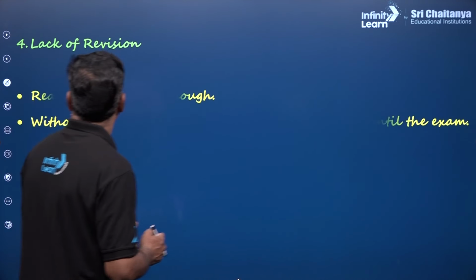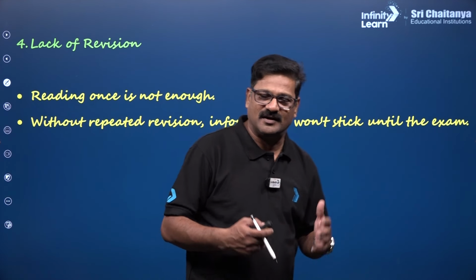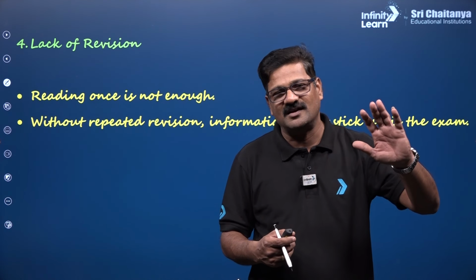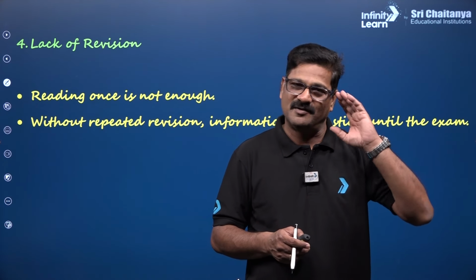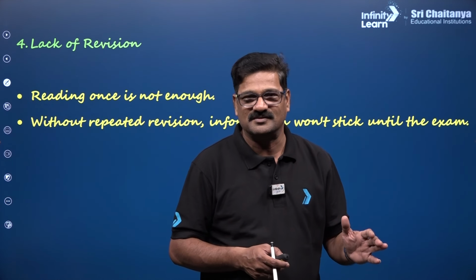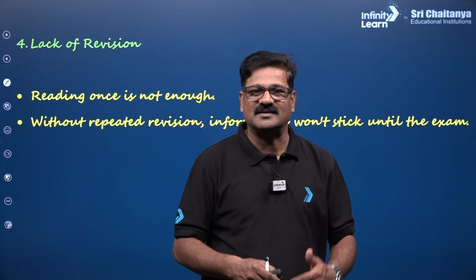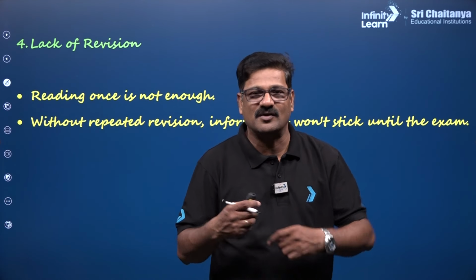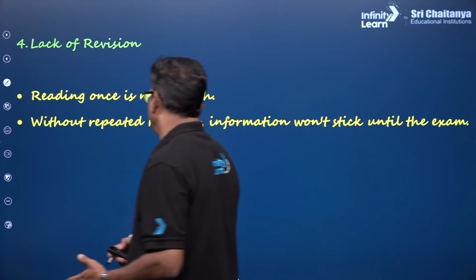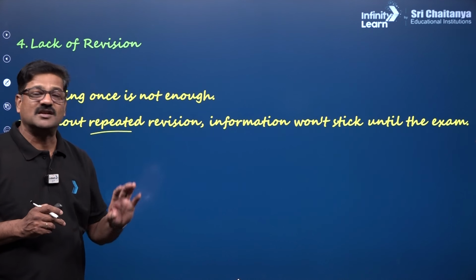And talking about lack of revision: if you read, understand, apply, and do well, but you don't revise, it is going to fade, and losing things from memory is human nature. You may memorize good things, you may memorize bad things, you have to memorize the subject. For that you need to revise multiple times. Without repeated revision, information won't stick until your examination.